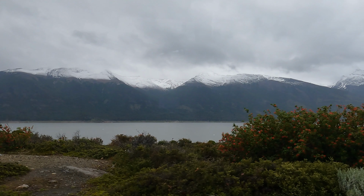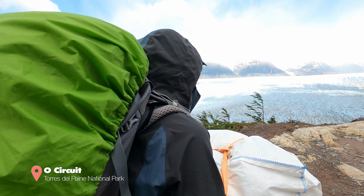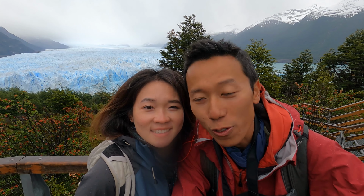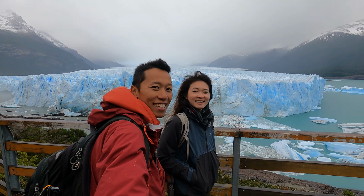Welcome to the glacier. It's raining, it's cloudy, and it's freezing, it's so cold. But this glacier, oh my god, it's amazing. I can't believe it. It's so close. It's so accessible. When you get off the bus, the glacier's just right in front of you. I don't know why we hiked 9 days on the old circuit to see a glacier when you can just see this here. Oh my gosh, it's crazy. It looks even better in person, like no photos I've seen online. We're gonna show you around.